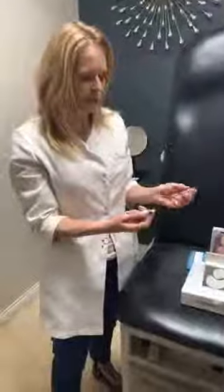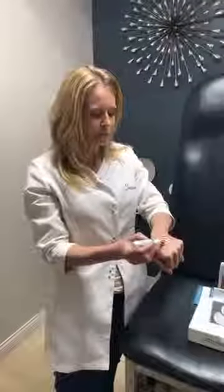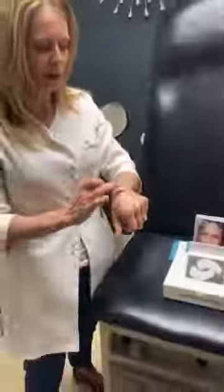So this is the morning product, and it has a little bit of color to it. It has ingredients in there that will actually improve the fine lines and wrinkles and tighten up the skin a little bit, but the color will cover up your browns or your dark circles. I do not leave home without this product. It is in my bag.